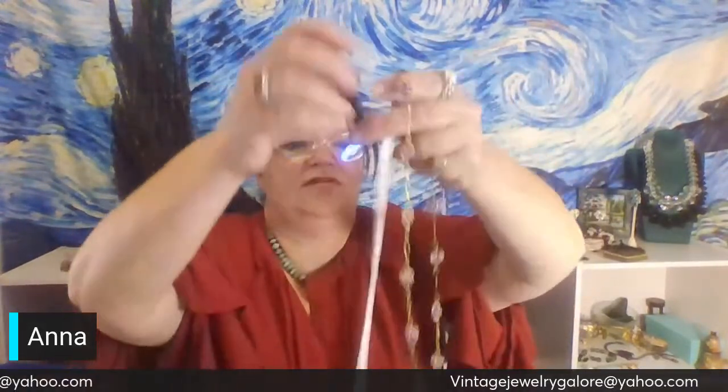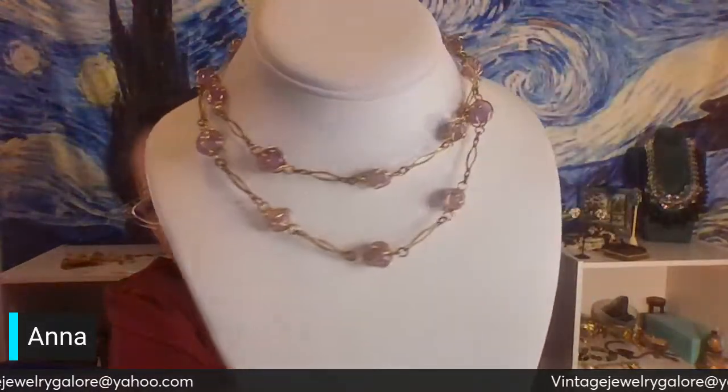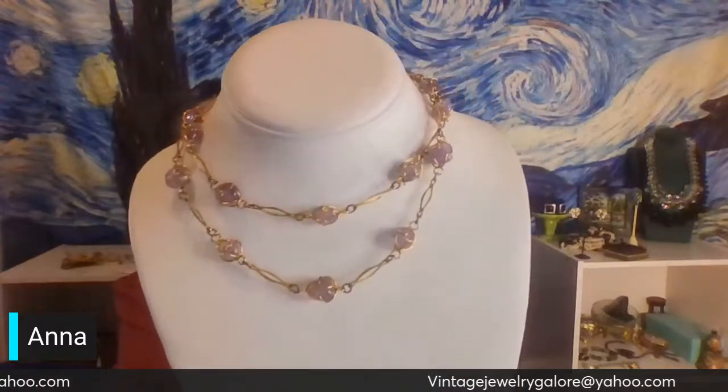Something here. Here it is right there. My tape measure. Let me tell you how long it is. We have caged amethyst in a silver tone, a gold tone. I don't know if it's gold-filled or not. Okay. It's not gold. I did scratch it, so I know it's not gold. I did have to do that because it's not magnetic. But Patrick's at 24. It's a pretty necklace. I like it. I thought it was nice.